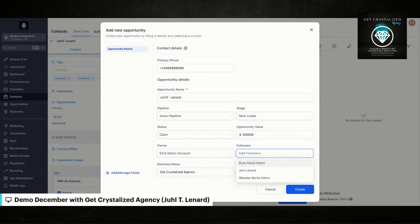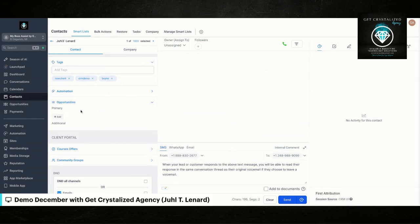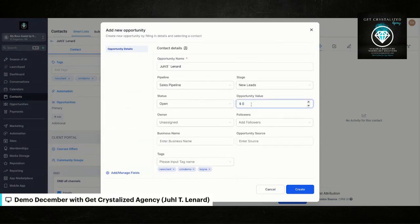Say, for example, you have an operations manager. As soon as something is marked sold, you need to jump into action to onboard that client. You can add your operations manager here and they can see what the status is in the pipeline so they can have an awareness of what's coming down the pike, right? Okay, so, oops, I didn't save it. Okay, wait. All right, so that's nice. Okay, let's add zeros just for the sake of fun.